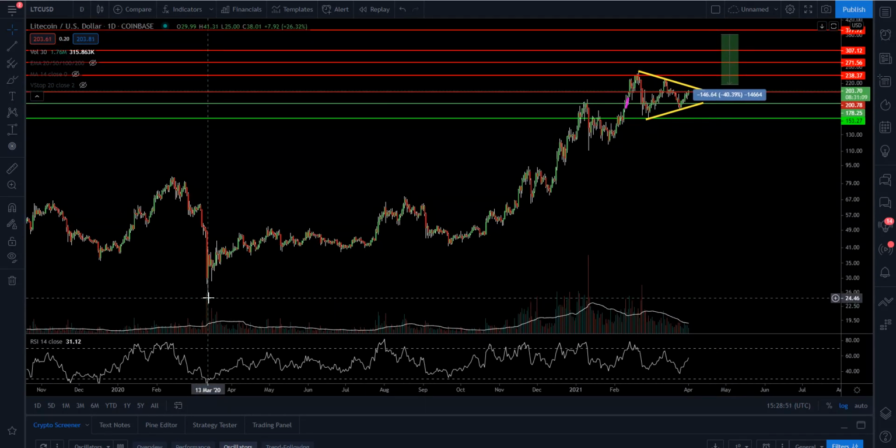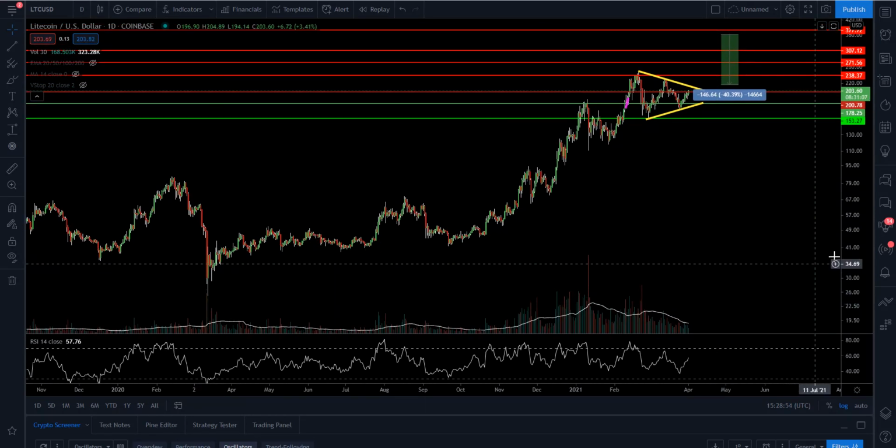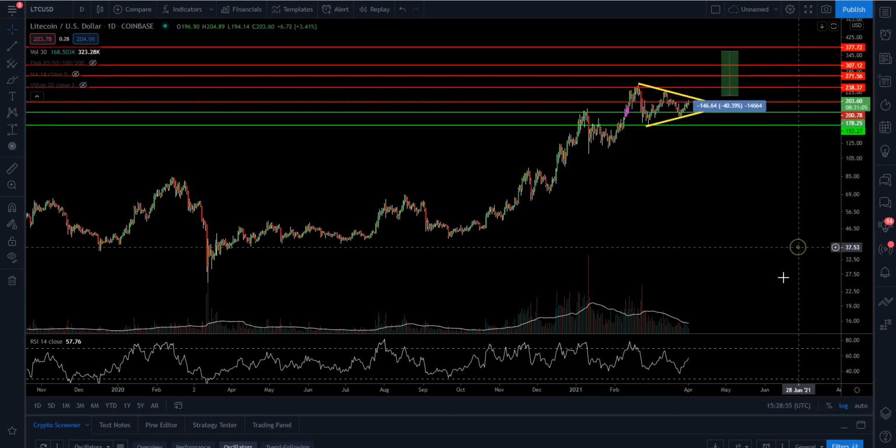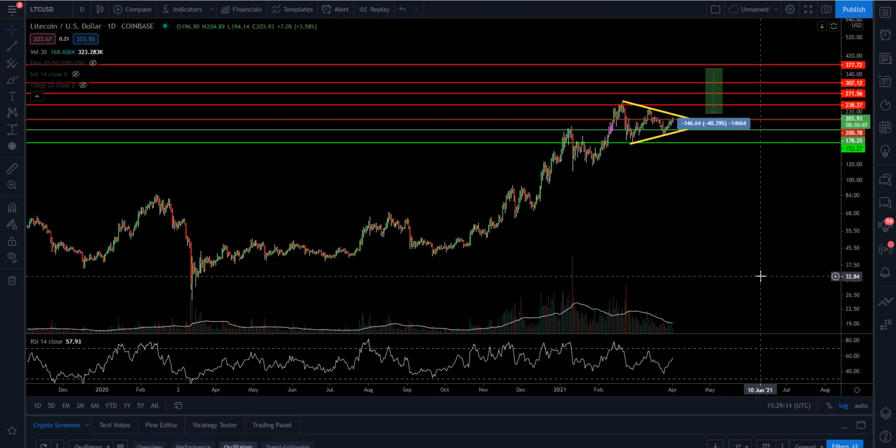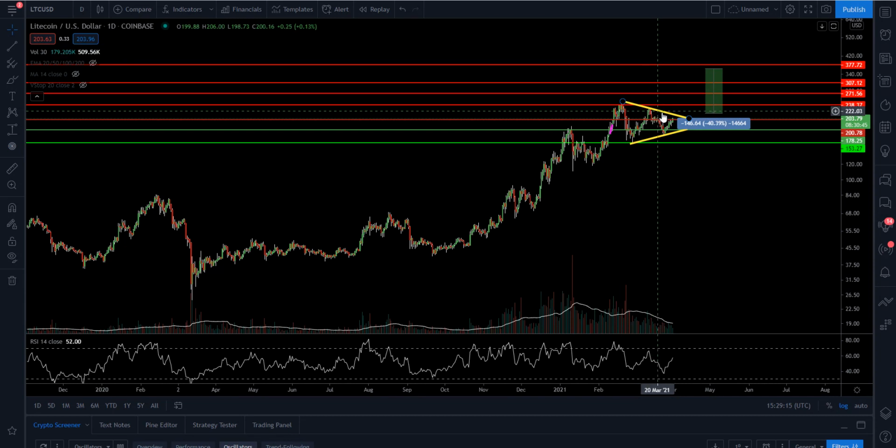So back in March, when we had our major dump, we made it down to about $24. And you can see we've been in a very healthy uptrend since that time. And what we're forming now is this symmetrical triangle. I measured the base in the back here, and what we added it to is the potential breakout area. If we do end up hitting that target area, that could take us up to around $375, $400, right in that range if we get a serious breakout.